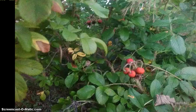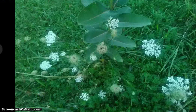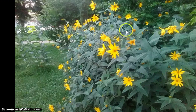Some humongous rose hips I have. Cucumber, this is in the front yard. Queen Anne's lace and milkweed and grass. This is the Jerusalem artichoke, which grows like crazy. Put it along the fence, and it's making this really nice natural fence line that's beautiful and keeps out some of the noise. And here's some milkweed that just grew there, and I let them.